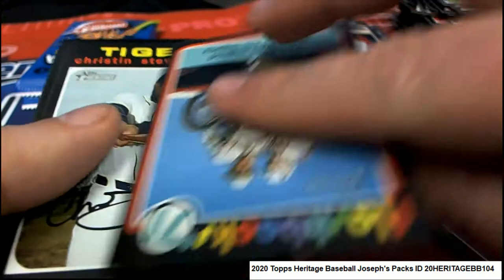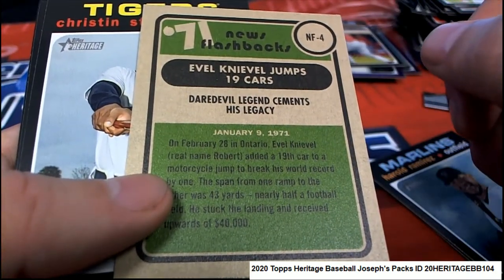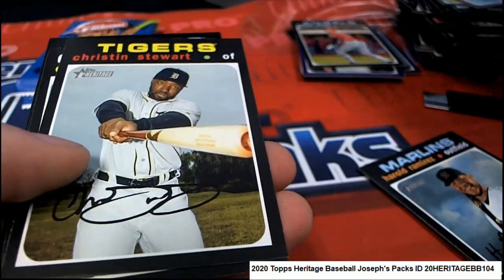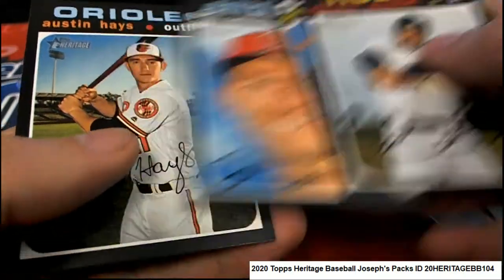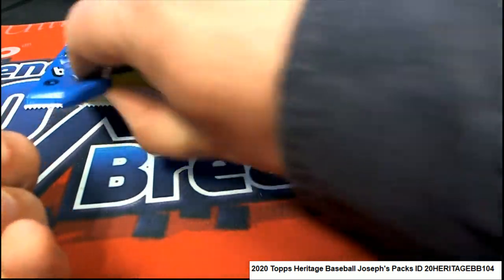All right, we got this flashbacks. That's right. Evel Knievel. That's the first time I've seen that Evel Knievel one. Pack number 61.